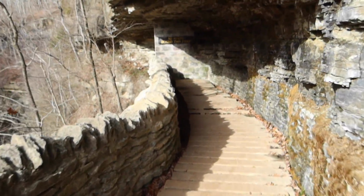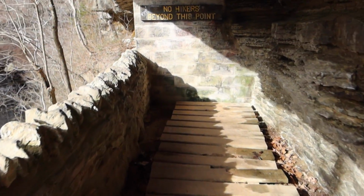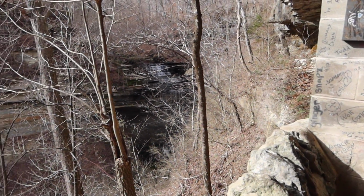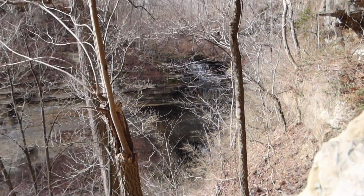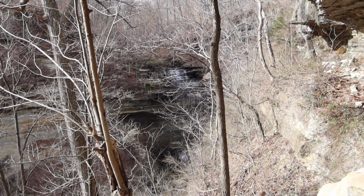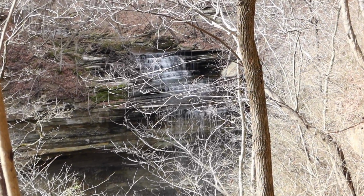Well, unfortunately, this is where our journey ends as we're approaching Clifty Falls. All right, well, here's another view of Clifty Falls. Got a lot of things obstructing the view. Try to zoom in here a little bit for you. Very pretty.